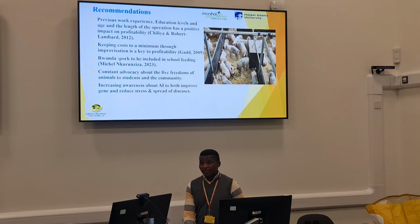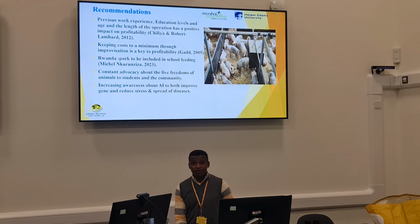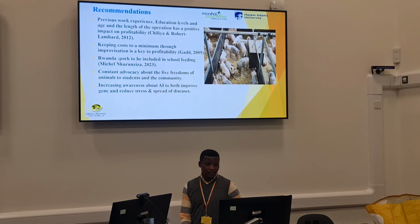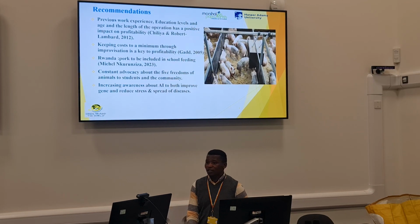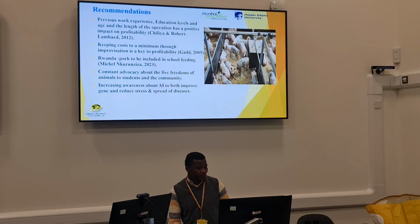Previous work experience, education, age, and length of operation have a positive impact on profitability. Researchers have said that knowledge, experience and skills can have a great impact on what you are going to do, especially in terms of profitability.